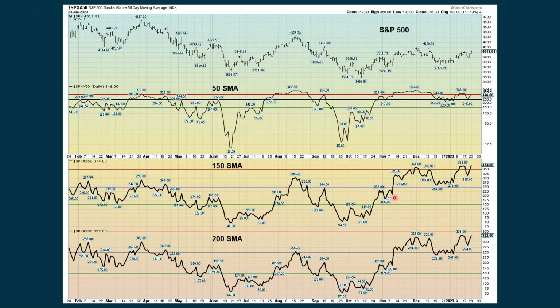Here's the longer term moving average study. The 50 period, that's in other studies. When I say long term, I'm talking about the 150 and 200. We're starting to get a little extreme positive with the 150 again, but we're seeing an advance with the 200.